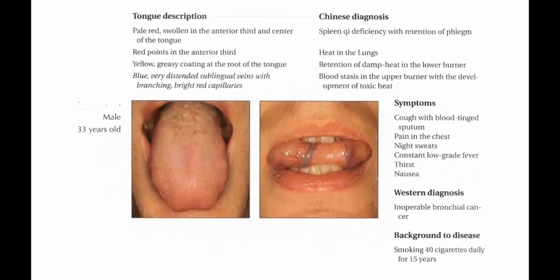Next patient is a male, 33 years old. The tongue is pale red, swollen in the anterior third and center of the tongue. So there's a spleen deficiency with retention of phlegm. There are also red points in the anterior third, so there's heat in the lungs, and meron siyang yellow greasy coating at the root of the tongue. So there's retention of damp heat in the lower burner. Sa sublingual veins, meron siyang blue, very distended sublingual veins with branching bright red capillaries. So there's a blood stasis in the upper burner with the development of toxic heat.